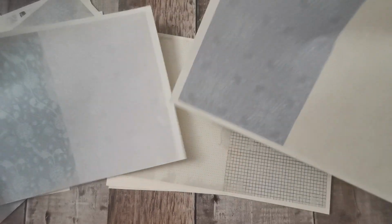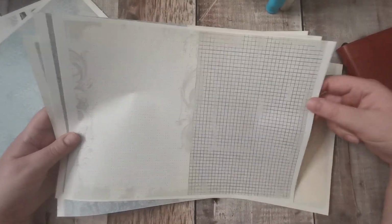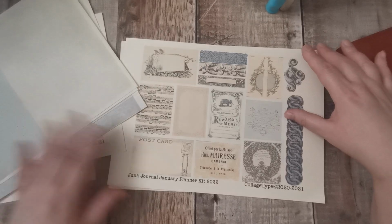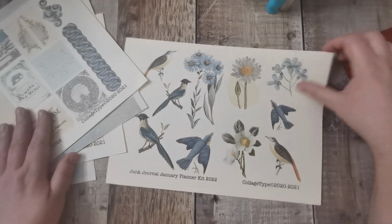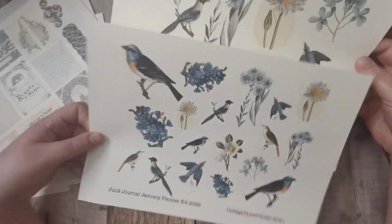So I thought that would give more variation, having two on each page. We've got this lovely grid one here, and then we've got some with spots on, dots on, and that one. So that's what, 2, 4. So we've got nine different backing sheets. Then we've got a sheet of ephemera, to jolly things up. And then we've got 2 pages of fussy cuts. So we've got lots of birds and florals, all different sizes, which will be very handy.